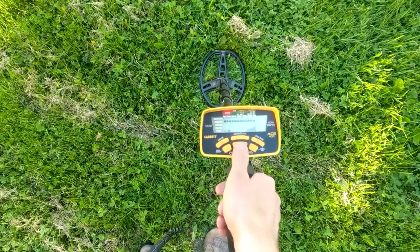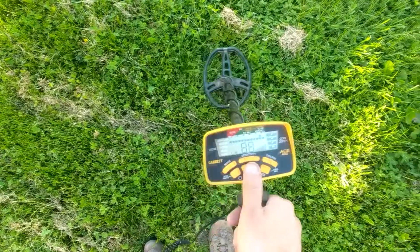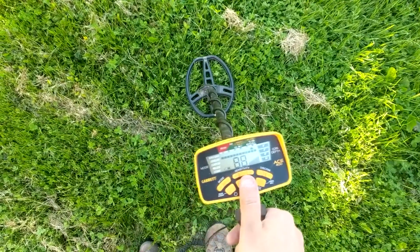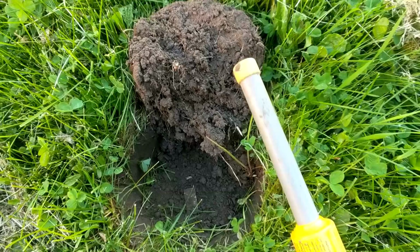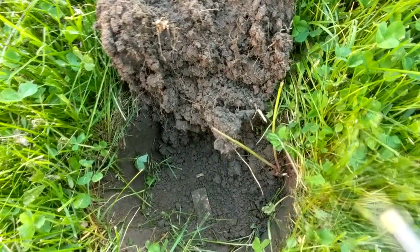All right, so here we are once again with the high 80s, low 90s signal. Let's take a listen. Definitely a good sign. Probably going to be a clad quarter, but it may be a silver dime or a silver quarter, so let's take a look. All right, so I was going to say this is a good sign. It came out right in the bottom of the plug. Didn't have to dig for it.